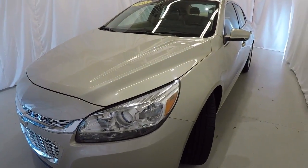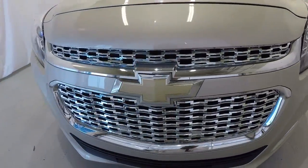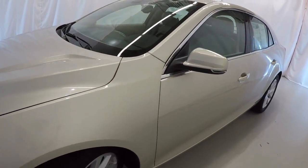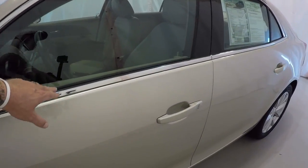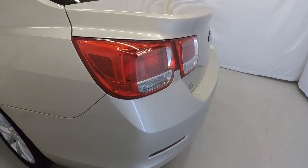First we'll start over here on the driver's side, but I do want to point out before we start, really nice chrome grille here. Alright, everything's really sharp. Got the nice chrome trim around it. Got the turn signals in the side mirrors. Chrome trim around the windows. Driver's side of the vehicle is in good shape.